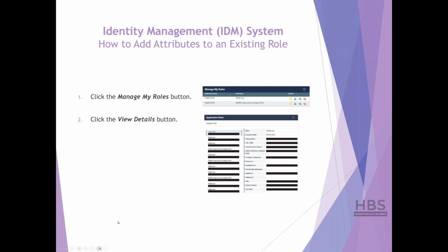Once you click on view details, the bottom screenshot is what it's going to look like, and it's going to list all of the roles that you have. To the left, you can see I'm a PSNR user for multiple locations. If I click on it, the little box to the right will show me the information for that specific clinic. If you scroll all the way to the bottom, it'll give you an option for modify role. And that comes in handy.